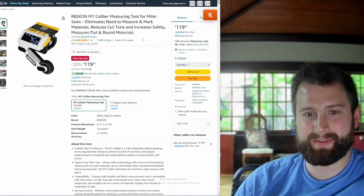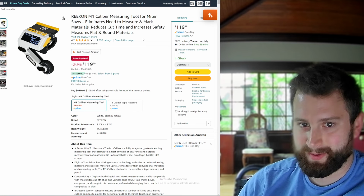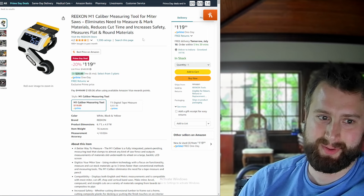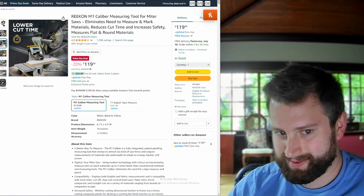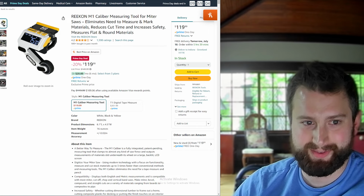I've seen this one a number of times. I've actually seen reviews on this, but I have not picked one up myself, and I do want to pick one up myself. These are pretty cool. The REEKON M1 measuring tool. If you've never seen these before, basically you put it on a miter saw, and as you slide the board under that saw, it tells you how much board you've got there. It's a pretty cool little tool there.